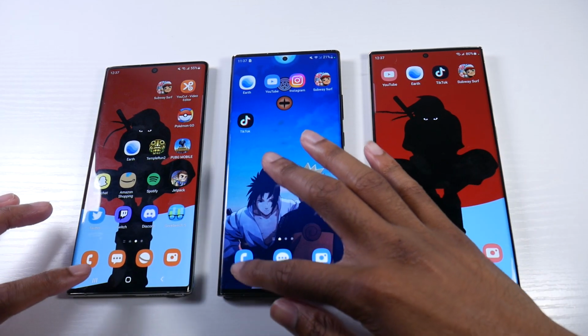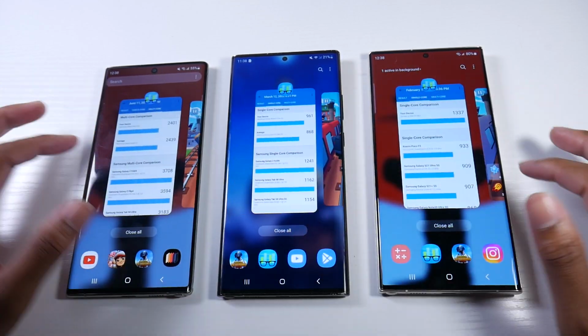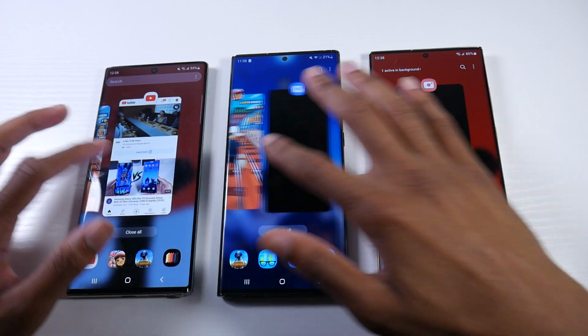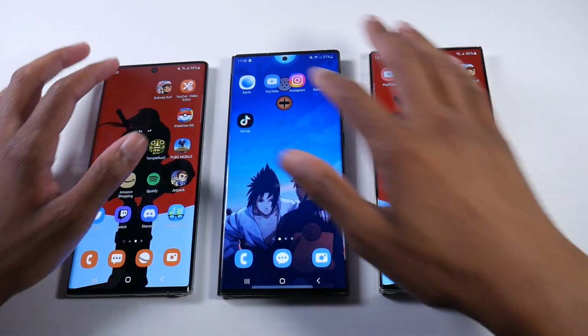Even when we're bouncing in and out of applications, multitasking, the animations on these older phones are still very smooth. So that's why I said, guys, it's not as big of an upgrade as you think. These older phones are really meant to last.